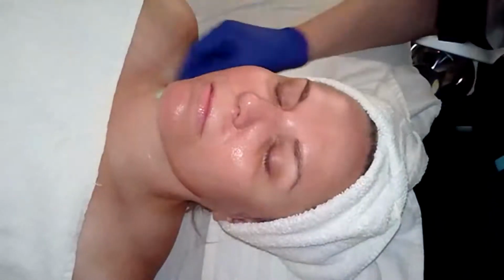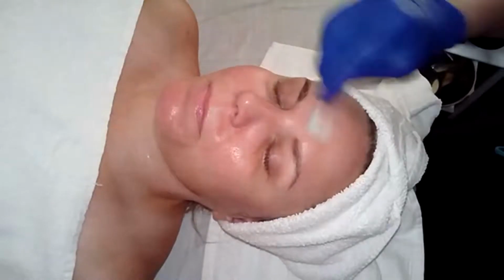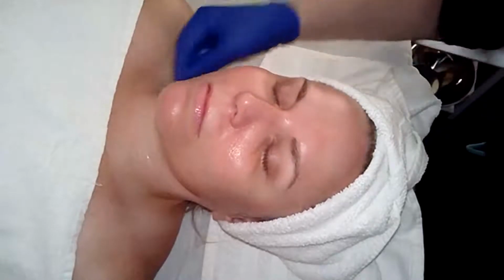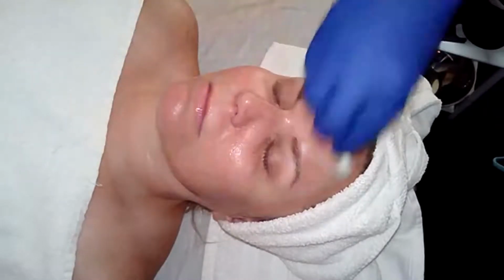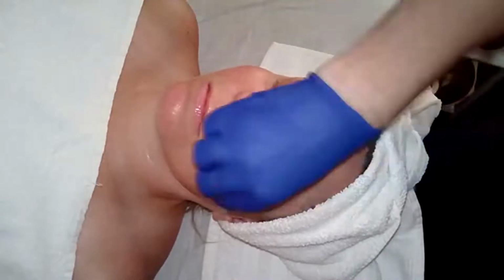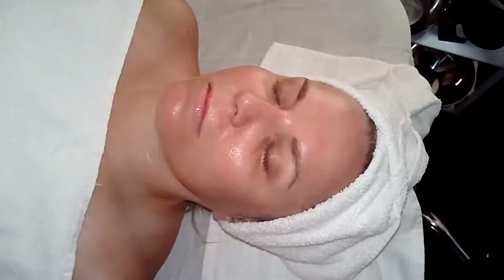And I'm going to ask my client, 1 being the least, 10 being the most, what is your sensation? About a 3. So a 3 is fine. If she gets to a 5 or a 6, I may consider removing it immediately. I never want the sensation to go past a 6. My end point with this peel is erythema, like I said, because it is an AHA. So it's going to dissolve the desmosomes, or the glue that holds the cells together.